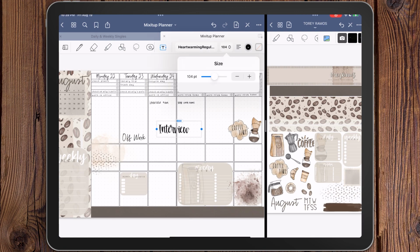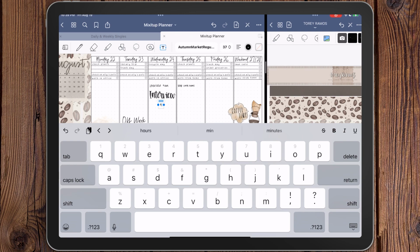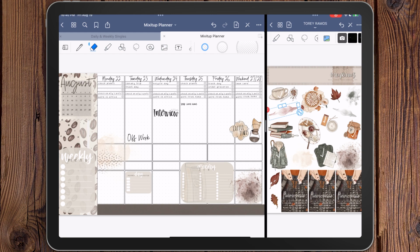I do have an interview next Wednesday at my job for another position, so I'm noting that here on my calendar just so that I don't forget about it, because on Tuesday I was thinking to go to the mall and see if I can find a nice new top to wear with one of my skirts. So I'm adding that here.